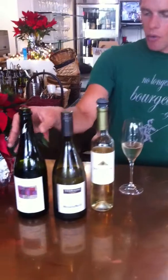And Torrontés is a really cool variety. It's very up and coming, and it's a good alternative to things like Sauvignon Blanc, Muscat, things like that. It's very aromatic, light, citrusy, zesty, and a lot of fun, always a good value. So the three ones we have right now, start with the first one.